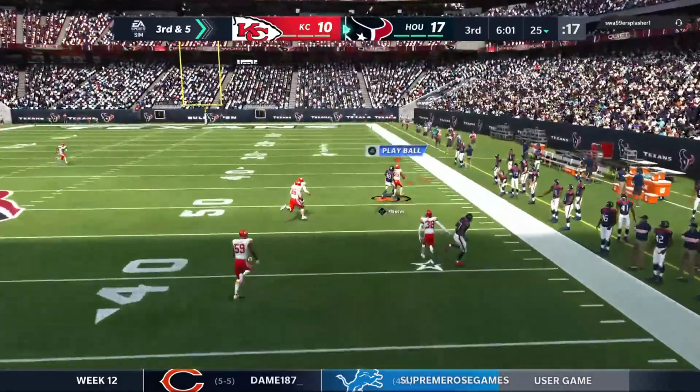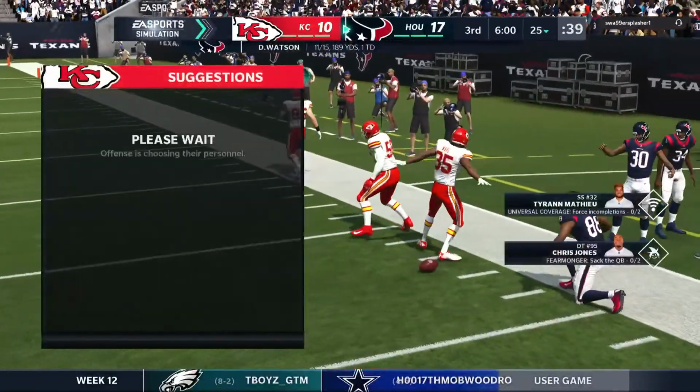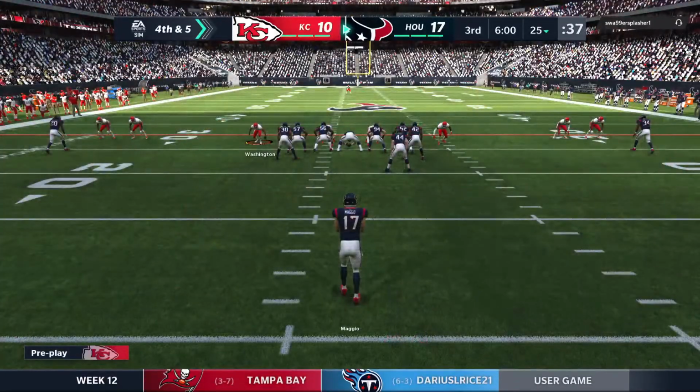On the run, he'll let this go deep right side. And that's going to be incomplete. The coverage too good there. The contact popped the ball free, and it's 4th down.